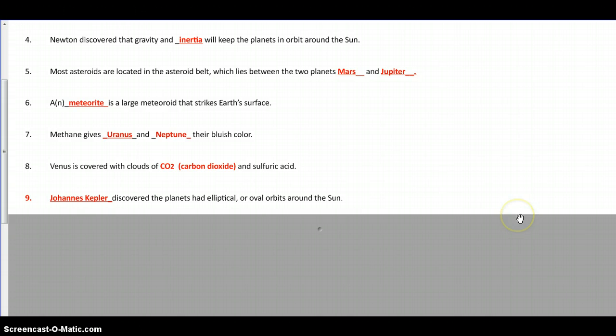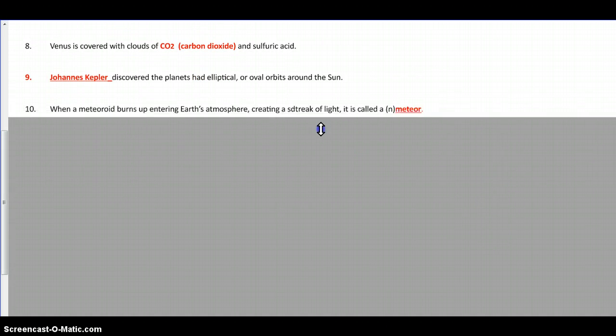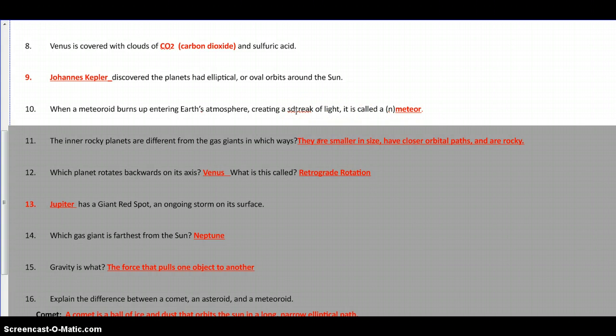Number nine, Johannes Kepler is who discovered that the planets had elliptical or oval orbits around the sun. Number 10, we just talked about that when a meteoroid burns up entering Earth's atmosphere, it creates a streak of light, and that's called a meteor. And I actually see a little typo there I'm going to fix. There we go.